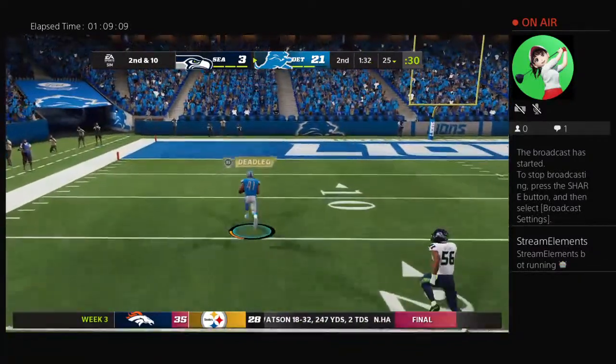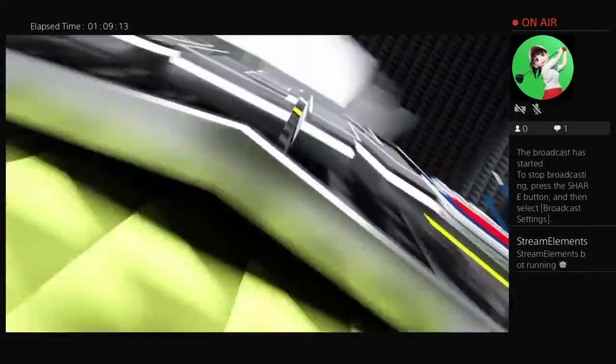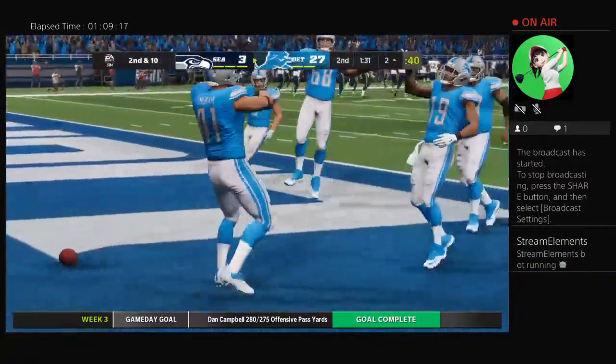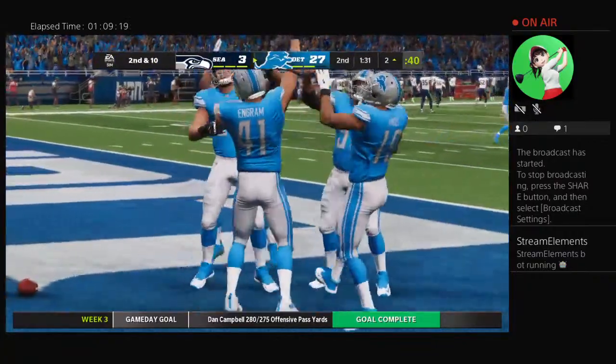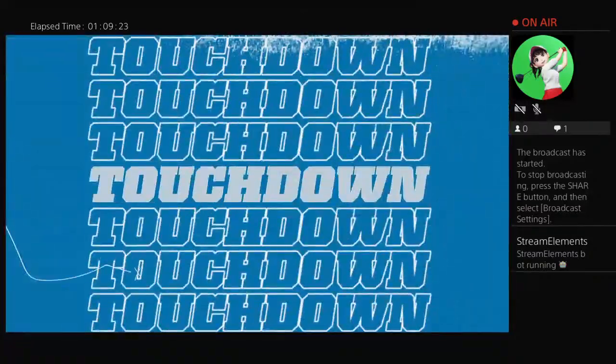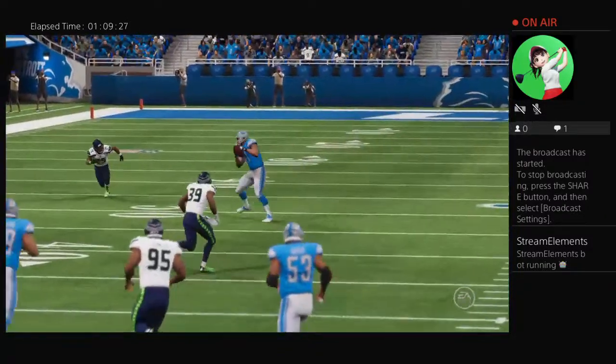Down the numbers. There he goes. And in for the Lions touchdown. A great play there. With his 2nd touchdown here in this first half. And the Lions continue to pull away here this first half. Now he's having a nice little first half here, partner.